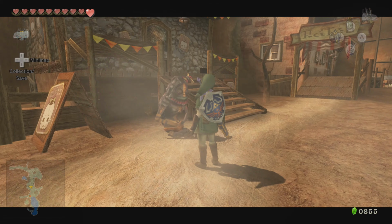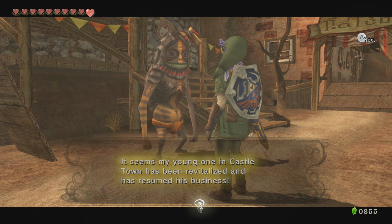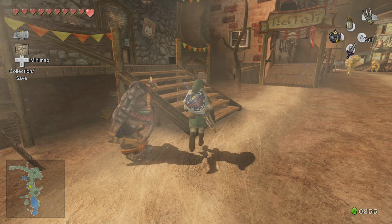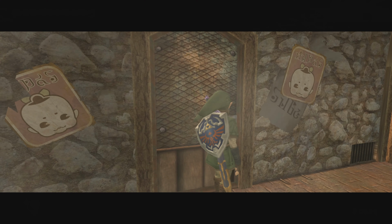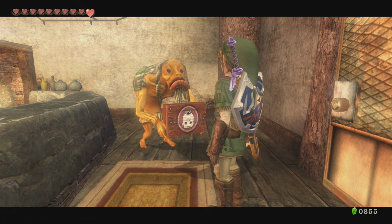Hey, by the way, he's working now. You're ready to be a family the other day, my brother. Seems the young one in my castle has revitalized and resumed his business. Life's turned for both the village and the castle town. Okay, fair enough. Hey, how's it going in the shop, good old buddy, old pal, old friend?